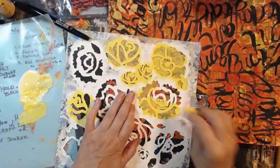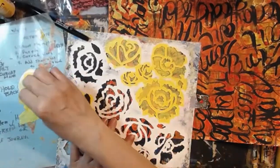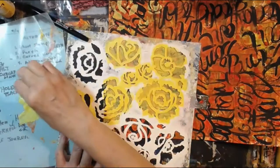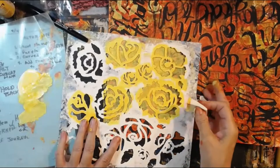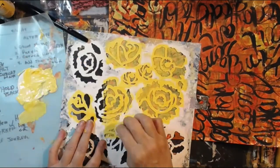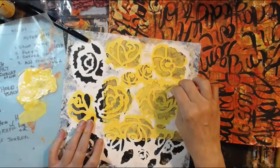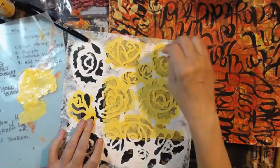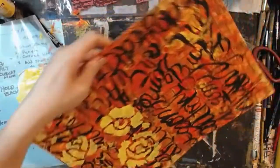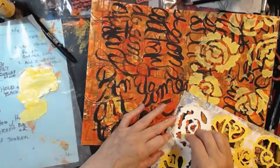Edge of the page here with all my yellow. Oh, I like that. Oh, I like it. It's working for me. Let's do one in here. I'm going to have to mix more paint.